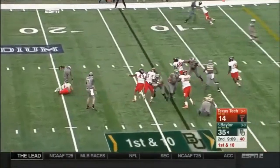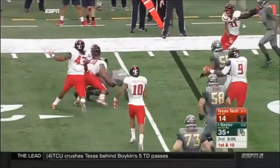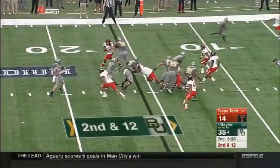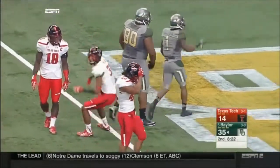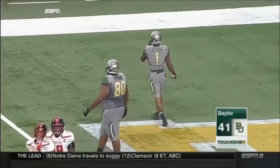And he stood up. Coleman slips a tackle in the backfield. Finally, 3 Red Raiders get like a tight end, even though he has 1 career catch. He's too big to get in his stance there. Another passing touchdown, Corey Coleman with the grab, and Baylor's got 41 points midway through the second quarter.